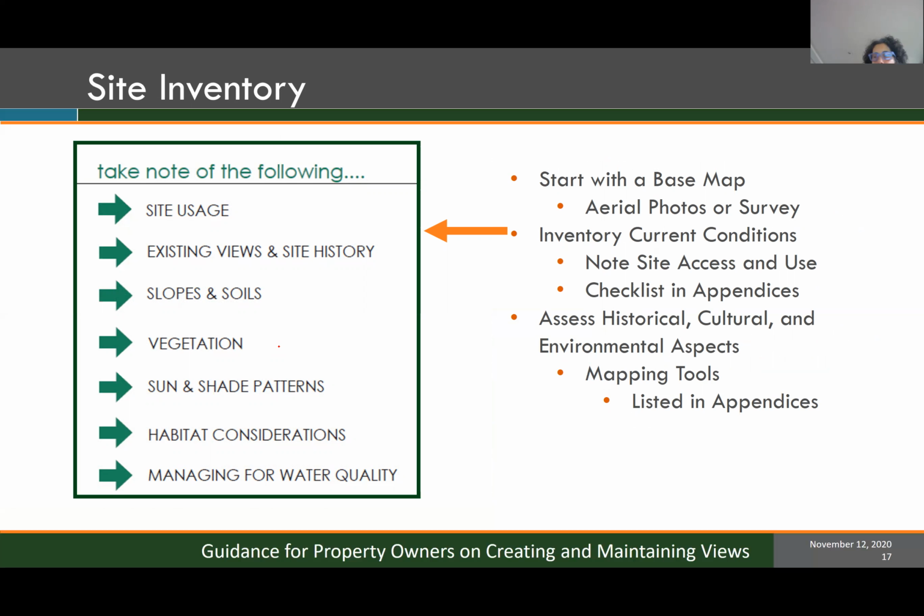You can see here a list of a number of site inventory features of your site that you'll want to consider. So how is the site used? What are the existing views and the history of the site? What are your soil conditions and your slopes? What's the vegetation cover on your site? What are the shade patterns on your site? What habitat does your site provide? And then how will your plans consider the management for water quality?